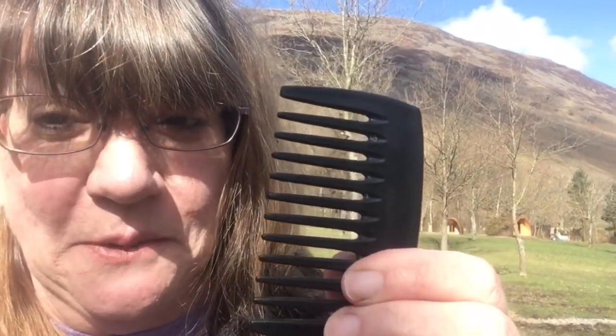Well, that feels better. Of course, I still haven't found my comb, so it's going to be a rather frizzy day today, I think. Wow, it's really turned out to be a beautiful day. But I just thought I'd update you. Found my comb.